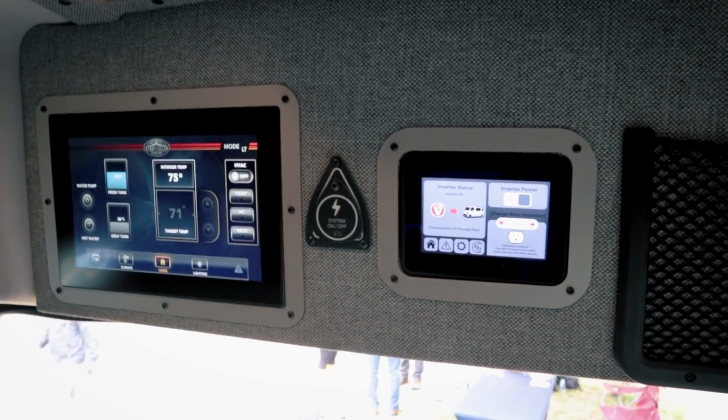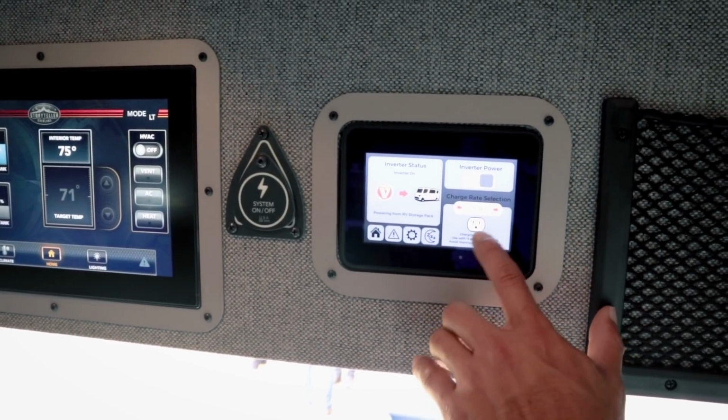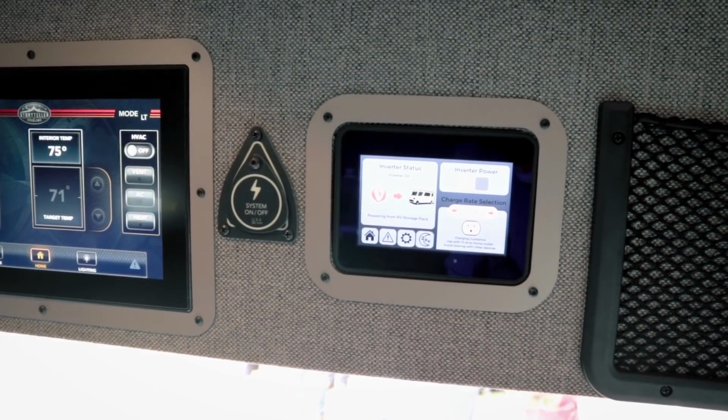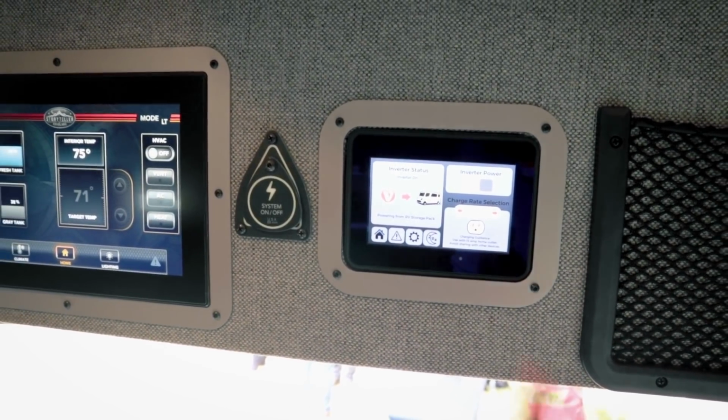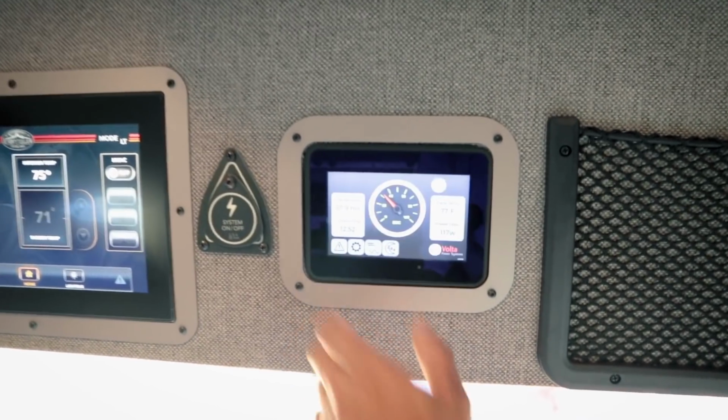So let's say you go to a friend's house and they want to provide power to you, but they don't have a 30 amp outlet. Right here, you can control actually how many amps you're going to utilize. So you don't plug into their 20 amp outlet, try to draw 30, and then just throw the circuit breaker. You can adjust that rate. So this is lithium. It is.